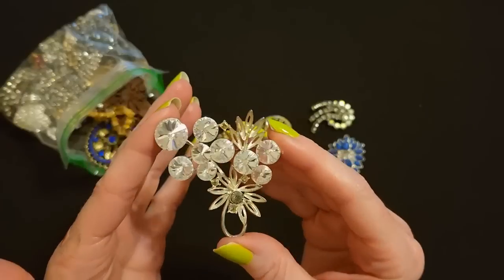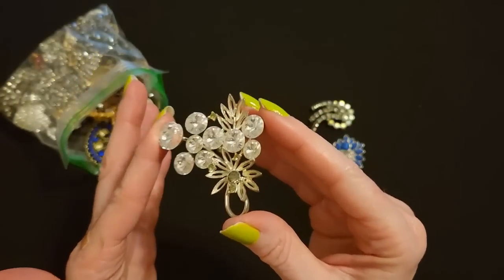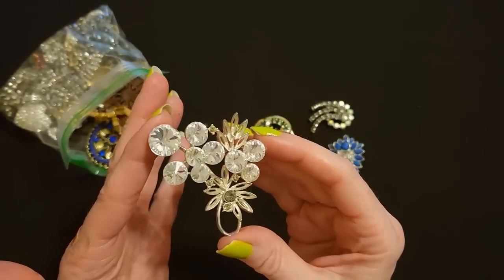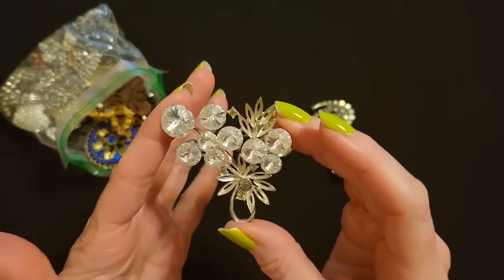I think I was either a crow or a largemouth bass in my last life because I love sparkly stuff. And I don't care if it's costume jewelry. It doesn't have to be real. I just like shiny things.